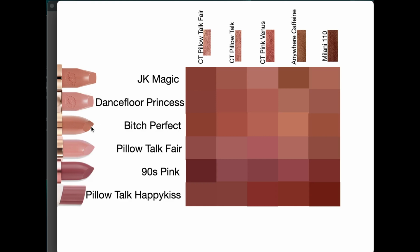And if you look at these, so JK Magic and Bitch Perfect really don't look all that different, but they are different. They have different effects. Those subtle effects surprisingly make a big difference. If you put it over light cool tone lips, Bitch Perfect pulls a little bit more red, but look over here. If you put them over Anywhere Caffeine, JK Magic kind of pulls straight up brown, whereas Bitch Perfect is more peach and lighter. But if you put them over Milani, it's almost the reverse of that.